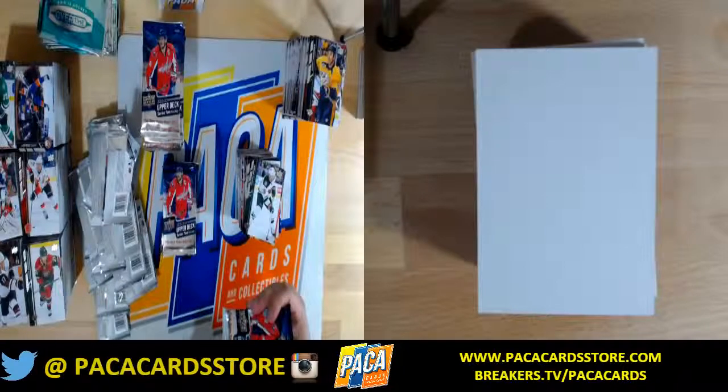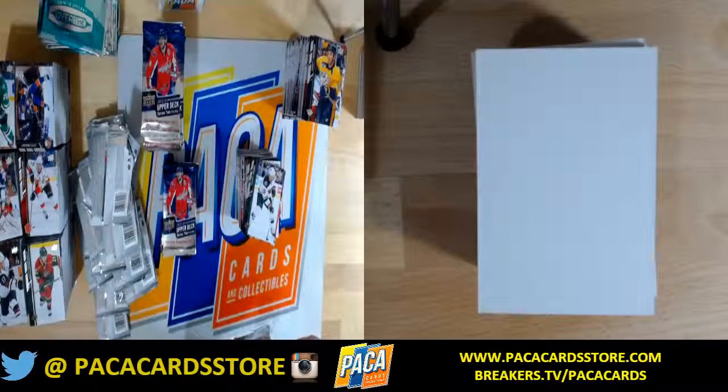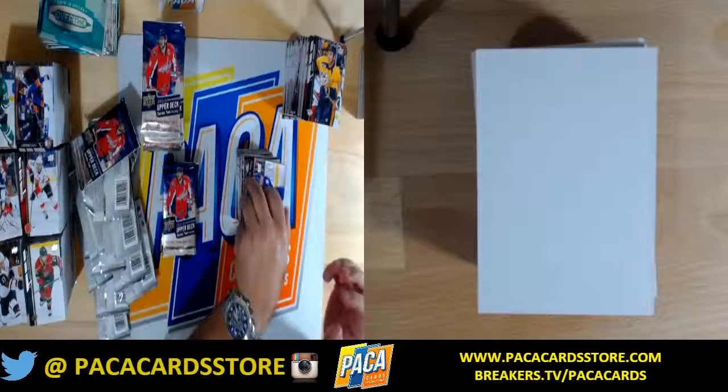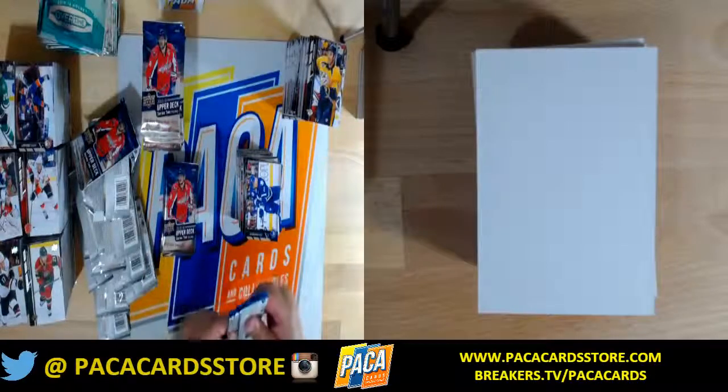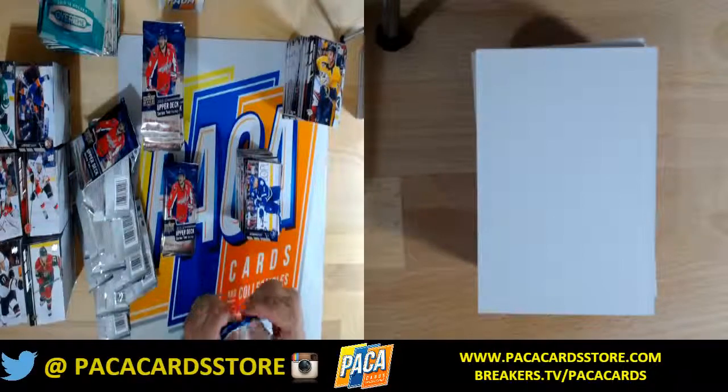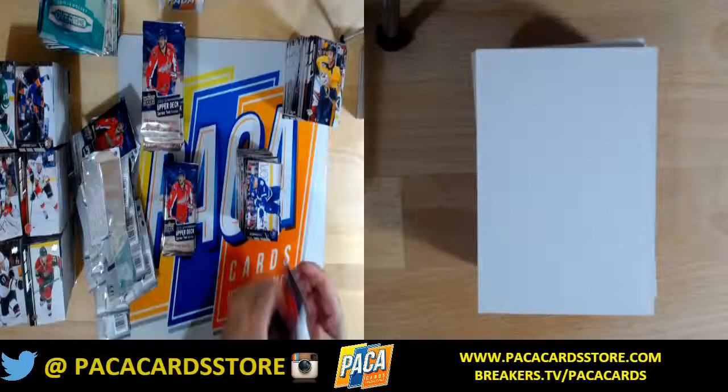Wow, this is the thickest pack. I don't know, this is just packed full of cards. Yeah, that's all it is. They just jammed this one full of cards. I'm not going to cheat. I'm just going to put it there. Ah, but this one's thin. Okay, yeah, we've had this happen before, where one pack is super thick, and then this pack has like four cards in it. Not even. Yeah, four cards.